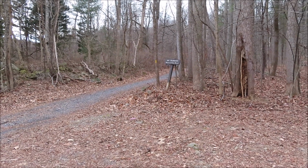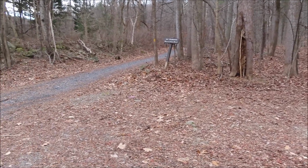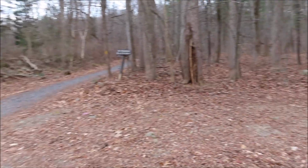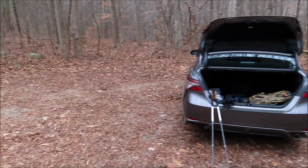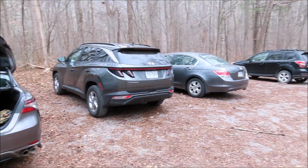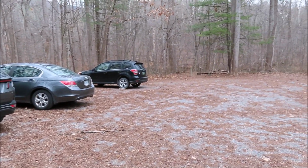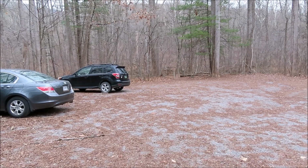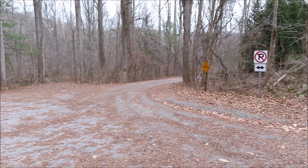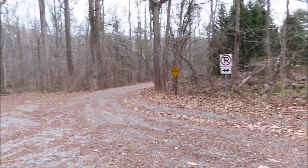I'm in Shenandoah National Park. This is at the bottom of the mountain on the east side. This is the Kaiser Run Fire Road. Here's the gray ghost. And this is a parking area for the Kaiser Run Fire Road, and over there is the trailhead for the Little Devil Stairs hike. That's the Kaiser Run Road you come in on.